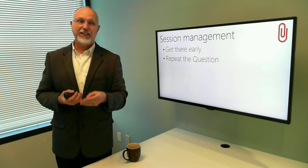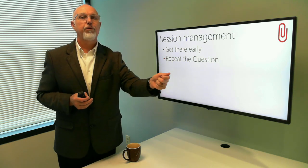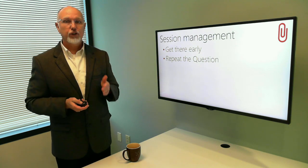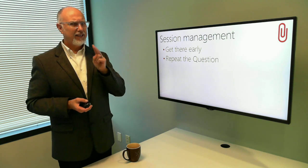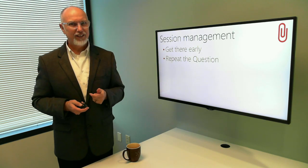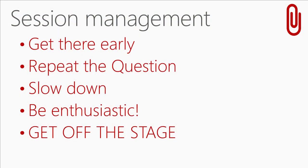And then the third thing it does, it gives you a little time to get your mind in the right place so you don't just blurt out an answer that's incorrect. So lots of advantages to repeating the question. And by the way, that's the number two most complained about. The first is the fonts, and the second is the presenter didn't repeat the question. Slow down.